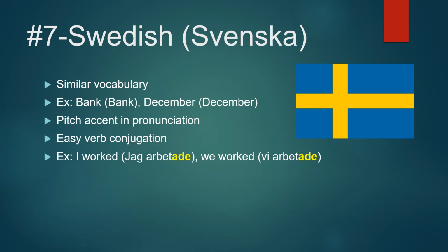Nevertheless, we can't forget the easy verb conjugations, where a verb is conjugated the same way regardless of the subject. For example, "I worked," jag arbetade, and "we worked," vi arbetade. So it's conjugated the same way, making things obviously smoother.